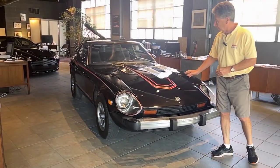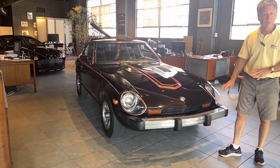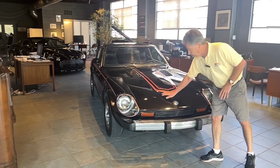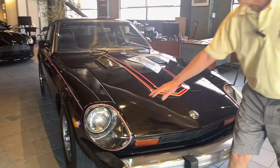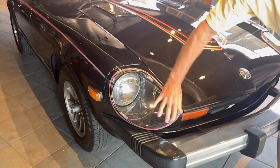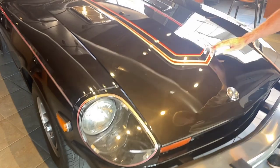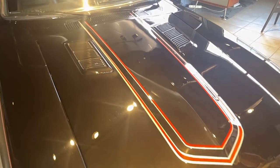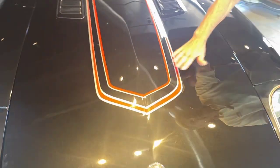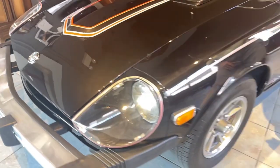It was repainted a couple of years ago. Luckily, they retained the original Black Pearl scheme. It's a metallic paint. It's black paint with metallic in it. It has all of the original headlight covers here, which are cool. All of this striping is part of the Black Pearl original kit on the car, which is how it came from the factory. And these are clear coated over and painted. So these are not just stripes. These are seriously in there.